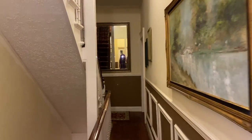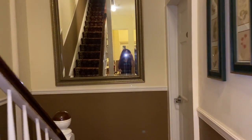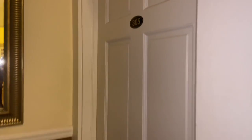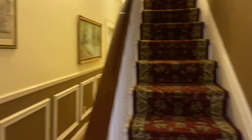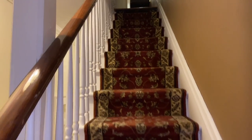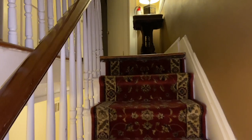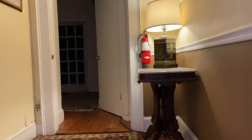Again, it's not a really big place. 306. That is me in the mirror. And that orb there is not an orb, I think it's just my flashlight. This is the room that we're staying in, 305. And then we got another set of stairs going up. You gotta be really careful because back in the day they made stairs so different. I'm out of breath walking up these stairs. I need to get in shape.